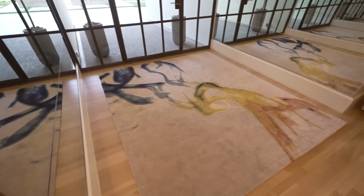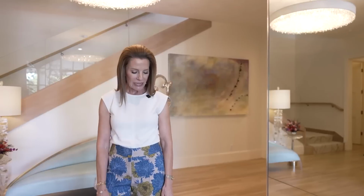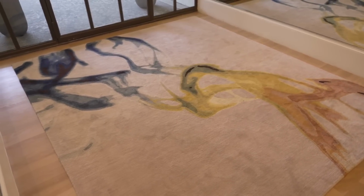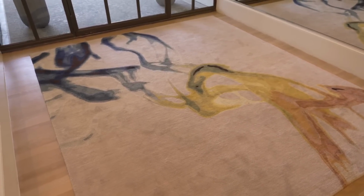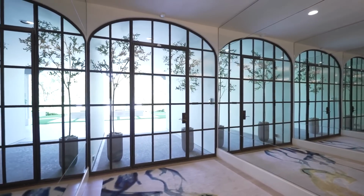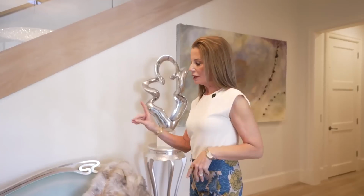I love color, we love color, and you can see by the rug that's underneath my feet here. This is an Adam Hunter from the rug company, and we designed this. We selected every single color in the rug and tried to make the neutral that wouldn't show trackings as much, but we love it.